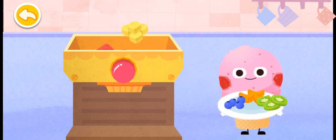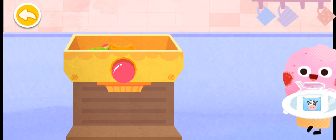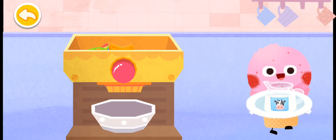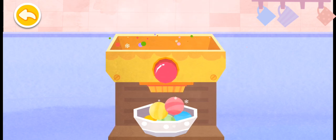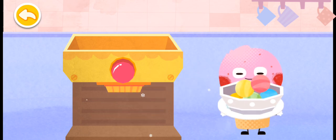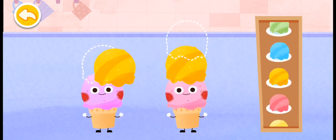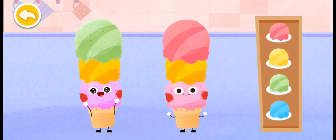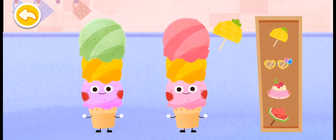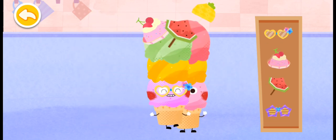Make some ice cream balls. They will be superstars at the food party.